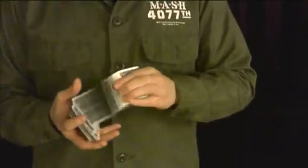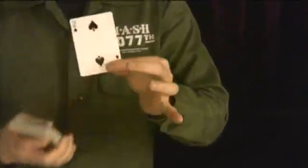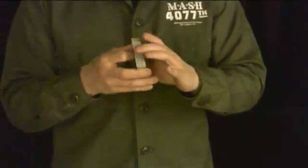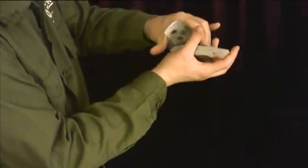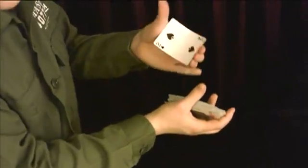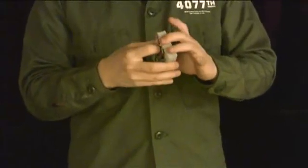The other method to classic palm the card in preparation to grab it out of the falling playing cards is also very classic. As you spring the cards into the air, you simply retain that top card. So the card is controlled on top. You spring the cards into the air. It's hard to do it slowly, but you simply hold on to that bottom card. It looks like this.